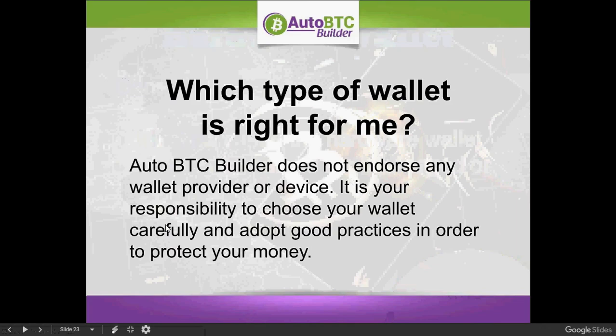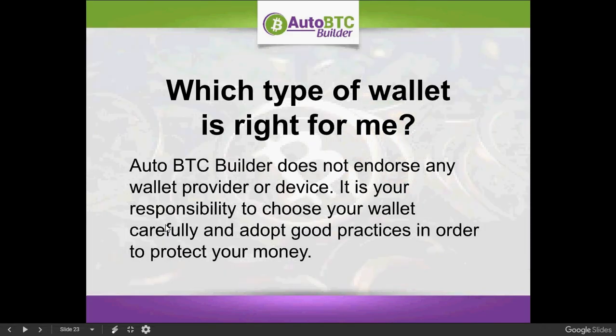So, all of that said, what type of wallet is right for me? This is one of the most common questions that we get in support. We need to be very clear. AutoBTC Builder does not endorse or recommend any wallet provider or device in particular. So it is your responsibility as a user to choose your wallet carefully and adopt good practices in order to protect your money. So basically, please do take the time to educate yourself and really dig in, do the research so that you can make sure that you get the right wallet for you and that your Bitcoin is safe.